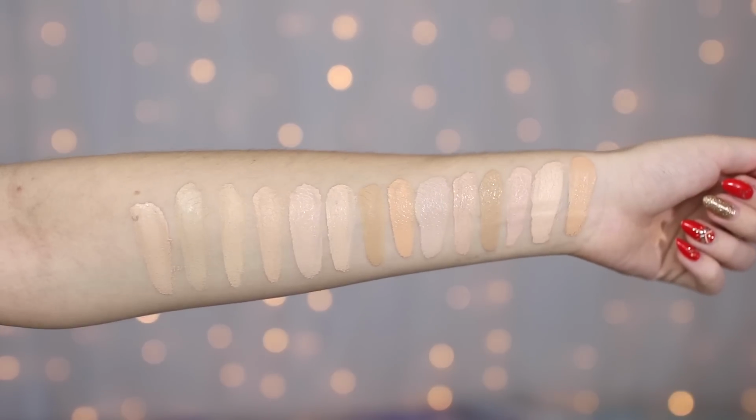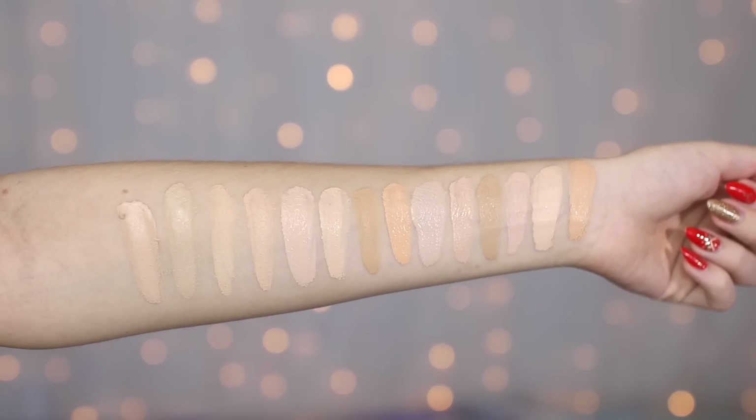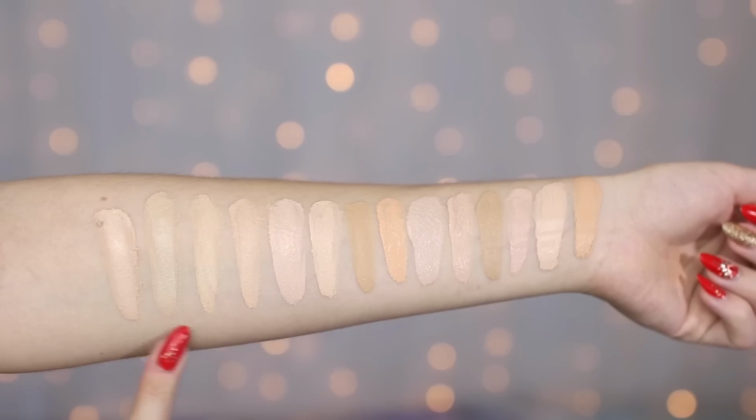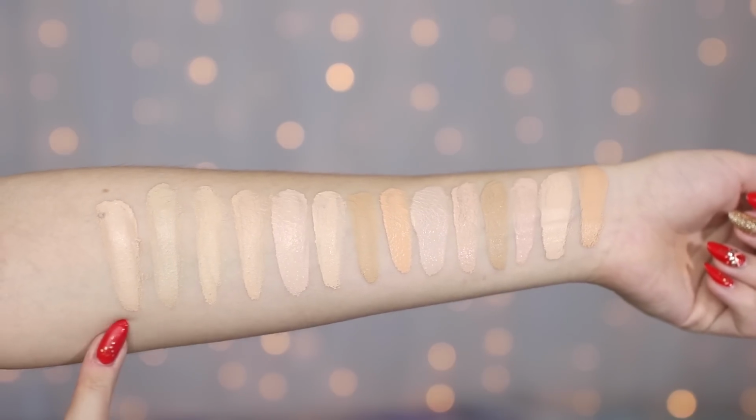Okay, so here is a comparison of them all on my arm. I definitely think the reason why these ones are my top favorites is because they match me a lot better.